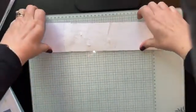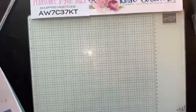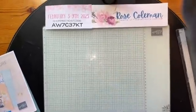Okay, woo, that's my cold backyard. Oops, there's my sign. Let's flip that over. There's my host code for the week. Let's get my camera set up here. Straighten up my camera. Okay, there we go.